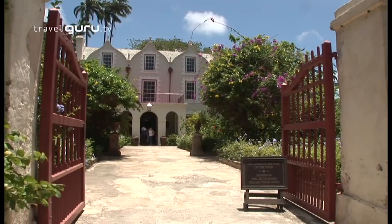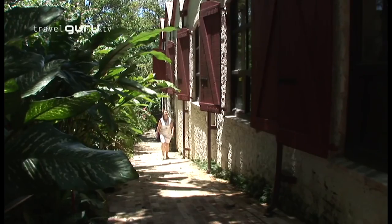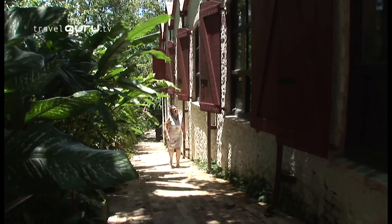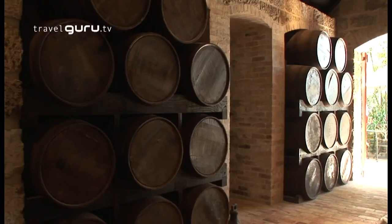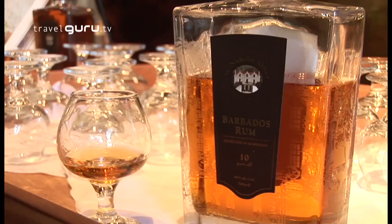As well as the natural attractions, there are so many places of historical interest, none less than this. This is St Nicholas Abbey. It's one of only 3 Jacobean mansions left in the Western Hemisphere. It was built in the 17th century and they preserved the interior really nicely. And now, I have to say, making some amazing rum. It's well worth a visit.